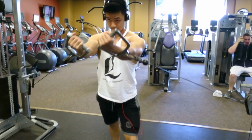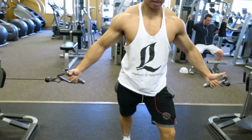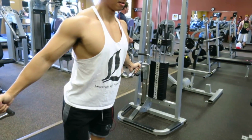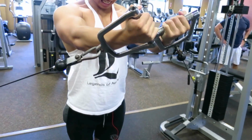Low to high cable flies, my personal favorite way to do chest flies, and why I like to do it is because it primarily works the upper chest. Now remember, I stated previously that the upper chest, a function of it is to flex the humerus, and that is exactly what this does. So be sure to, when you do these, don't have the cables too low, because if you have it too low, then it's primarily going to be a front deltoid exercise. So find a fine line between the mid portion of where the cable goes and then the lower portion, go in the middle of that, and you have it perfect.